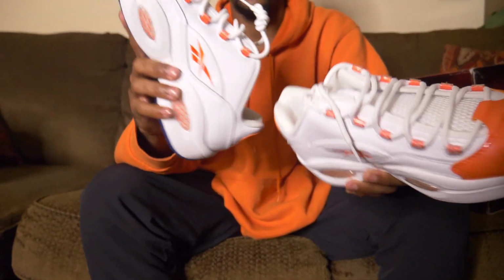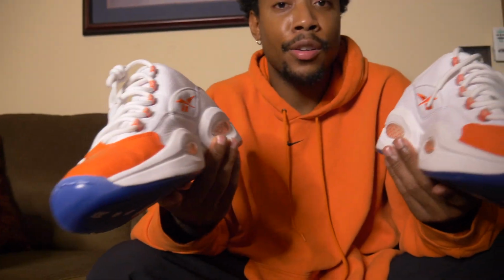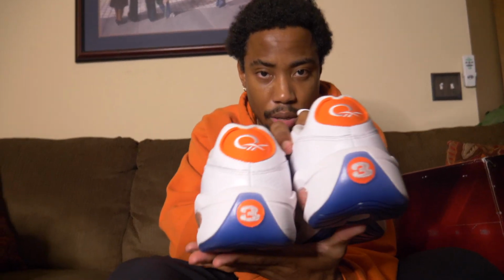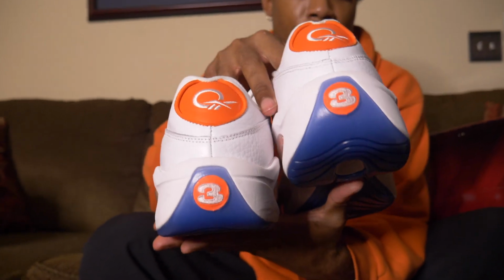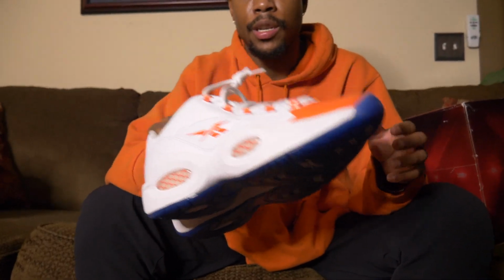We got the Question Lows in the orange colorway. My favorite point guard ever, one of my favorite players ever besides LeBron. I don't really hoop that much anymore, but I would literally hoop in this shoe. I've actually never owned a pair of Questions. This is my first pair. The 3 on the back is just a subtle hint on these shoes. I'm looking for the original OG colorway, the white and red ones. It was the best PG ever though. Debate your mama, because I'm not the one for it.